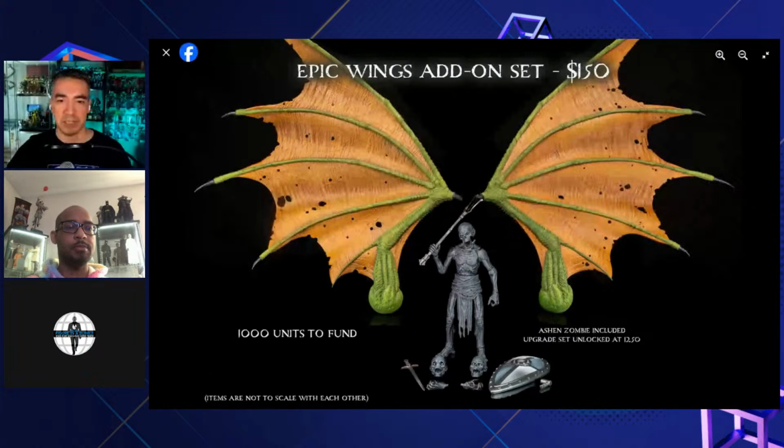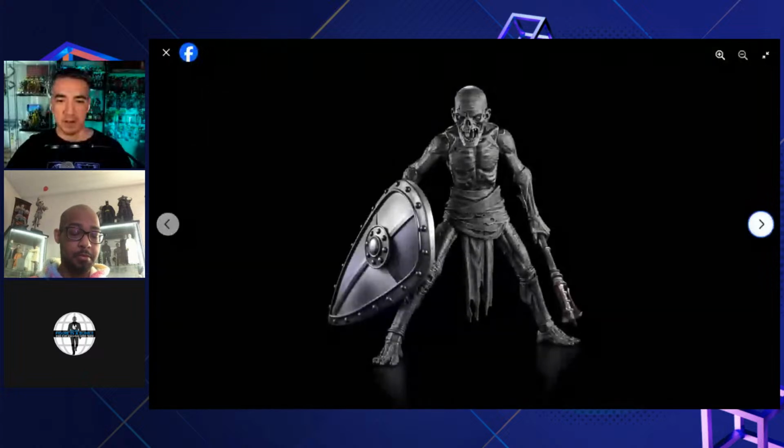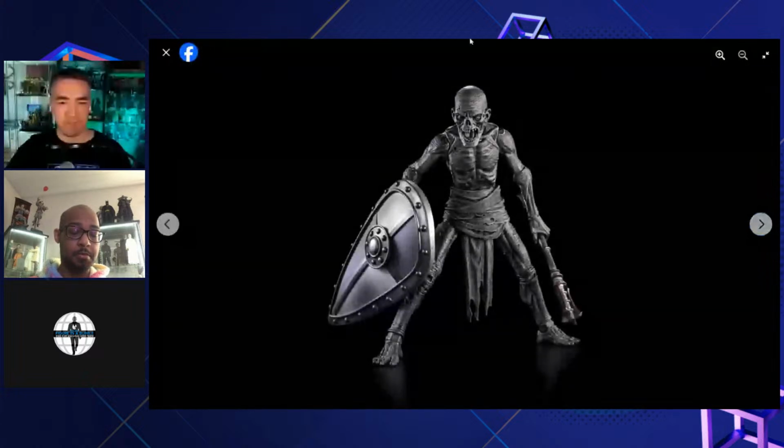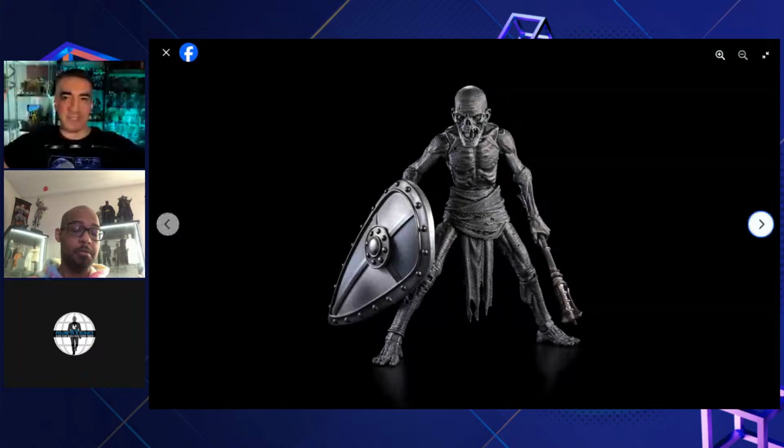And the base figure, that ashen figure, just comes with the staff. Let me go to a photo of that here. Let me zoom in here. Here we go. Right, so it will come with that staff, and I think it comes with this shield as well. So this will be the base ashen figure that comes included with the Epic Wings set. Again, if you just want to buy the wings for whatever reason, just to get this figure, probably you can do that. You don't have to buy the dragon.